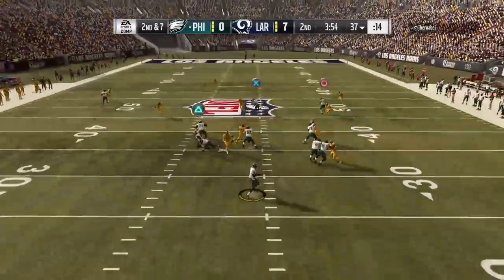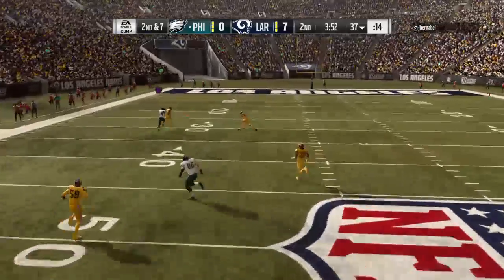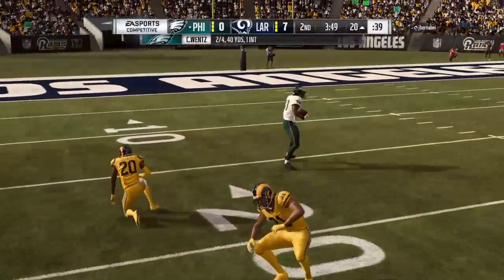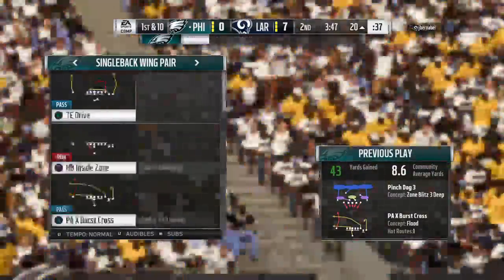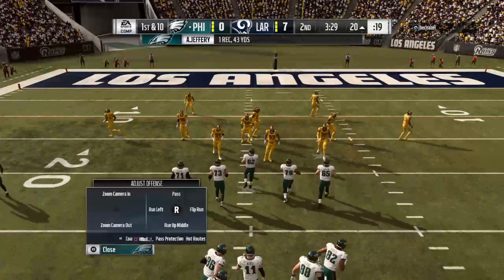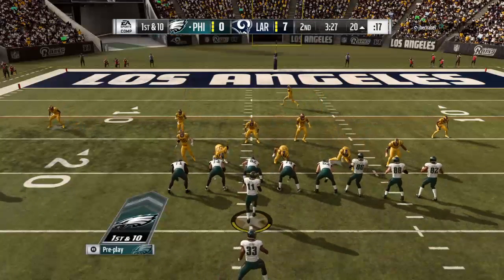Maybe not so much in the second half, and some of these shorter gains turn into bigger runs later. It's caught inside the 25. Wentz finding his favorite receiver, Jeffrey, on a big one. 43 yards. The last drive he threw the pick, but he's not shy. He's going downfield again there.